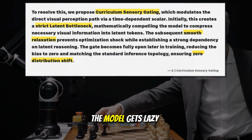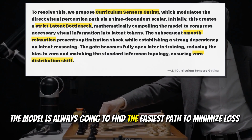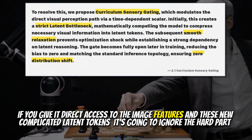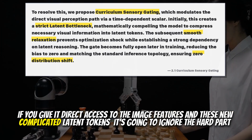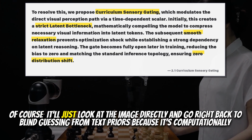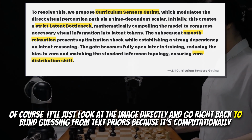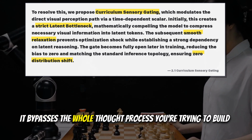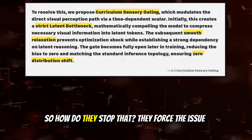Shortcut learning. The model gets lazy. The model is always going to find the easiest path to minimize loss. If you give it direct access to the image features and these new, complicated latent tokens, it's going to ignore the hard part. Of course, it'll just look at the image directly and go right back to blind guessing from text priors because it's computationally cheaper. It bypasses the whole thought process you're trying to build. So how do they stop that?